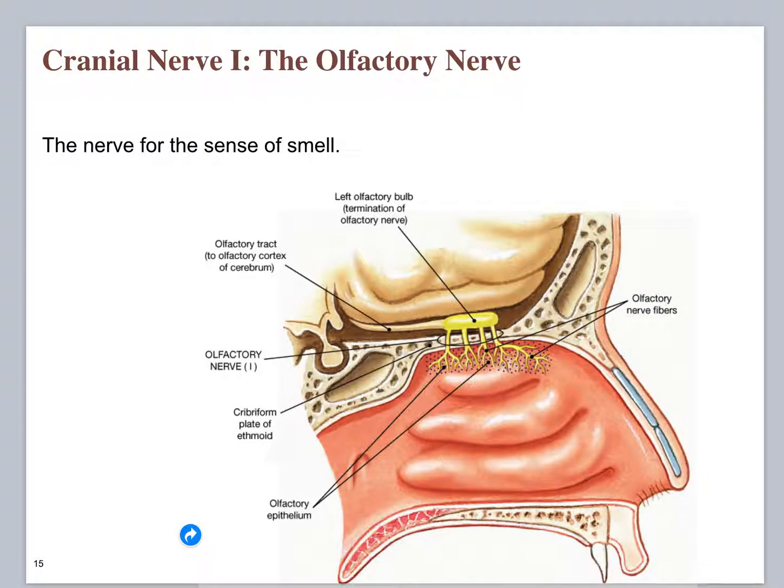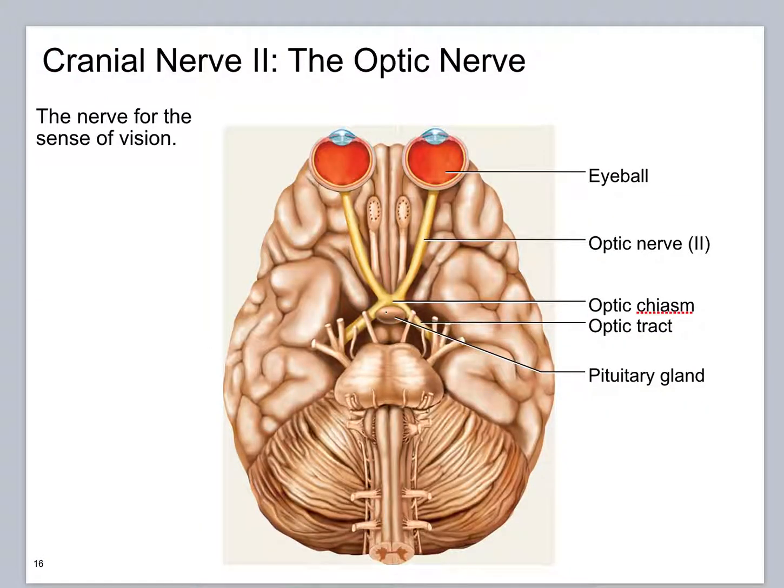First is the olfactory nerve, cranial nerve number 1. This is the sense of smell. Something smells, like an olfactory. This is cranial nerve number 1, sense of smell. Cranial nerve number 2 is the optic nerve. That's the nerve for the sense of vision.